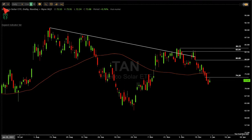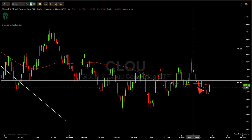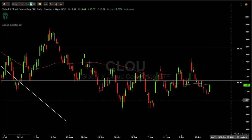So where is this leadership going to come from that's going to lift the Nasdaq up? Take a look at the cloud software space, right to that 55 and stopped. So again, we don't have leadership. If you don't have leadership, it's going to be very difficult to run.